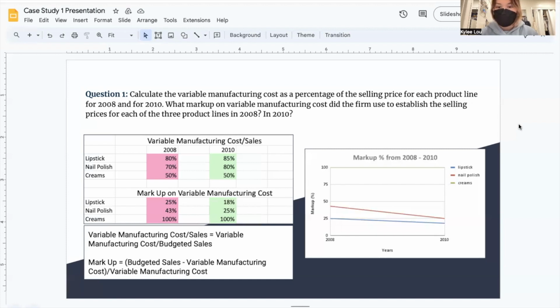And here we displayed a graph showing the trends of markup between 2008 and 2010. And you can see that for creams, we stayed the same, although lipstick and nail polish both decreased in markup in 2010.